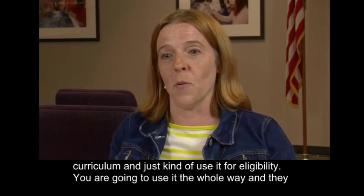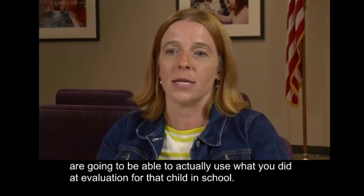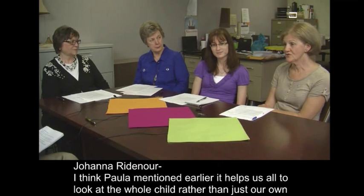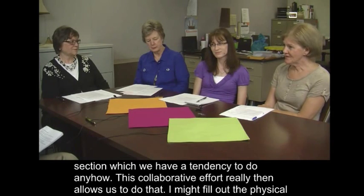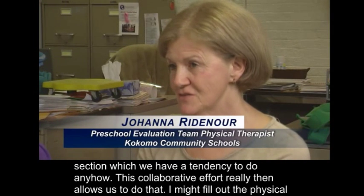You're going to use it the whole way, and they're going to be able to actually use what you did at evaluation for that child in school. I think Paula mentioned earlier, it helps us all to look at the whole child rather than just our own section, which we have a tendency to do anyhow, but this collaborative effort really allows us to do that.